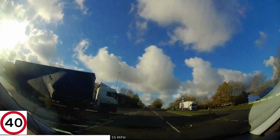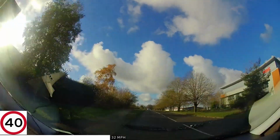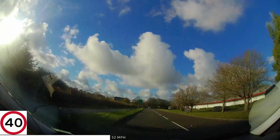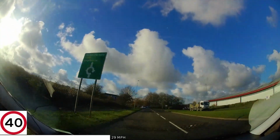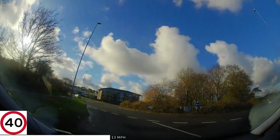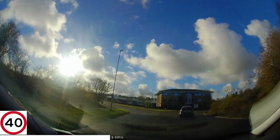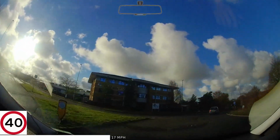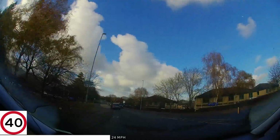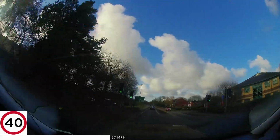We could move lanes briefly for the lorry, but there is a van right behind us that's moving to the overtaking lane now. At the roundabout, follow the road ahead, second exit. At the roundabout, turn right, third exit.